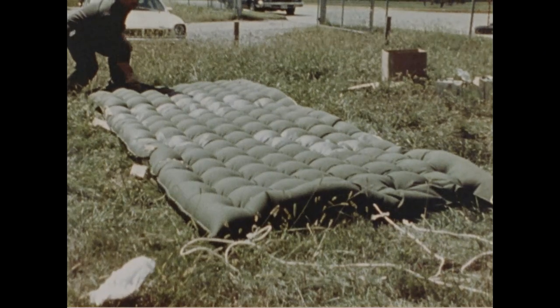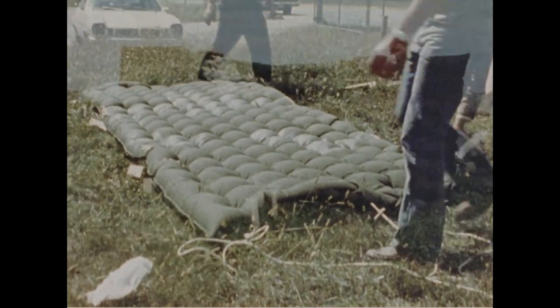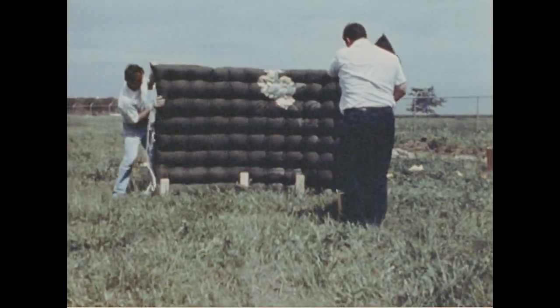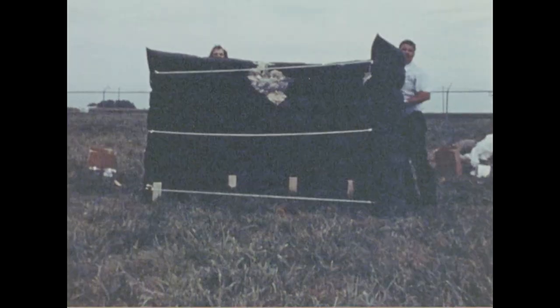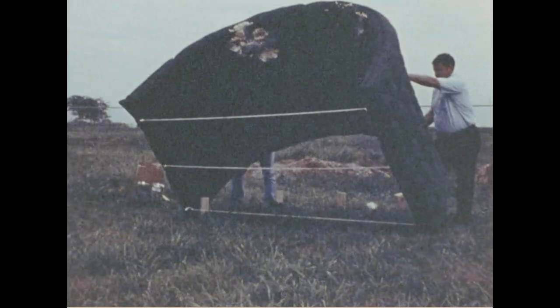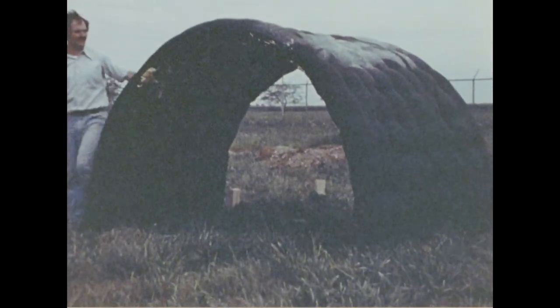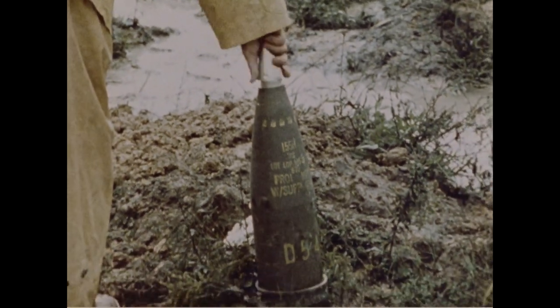This recent development is a shelter in a box. It's a polyurethane foam which is mixed where and when it's needed, poured into a canvas envelope, and sets up in 15 minutes. The foam doesn't stop bullets, but it does provide the support for up to 2 feet of earth cover. And that will stop lots of bullets.